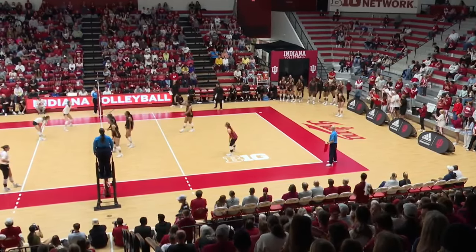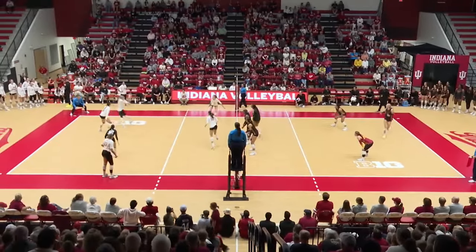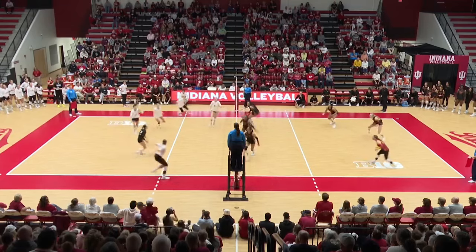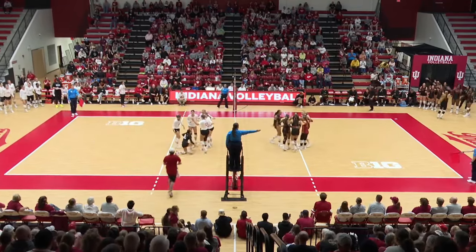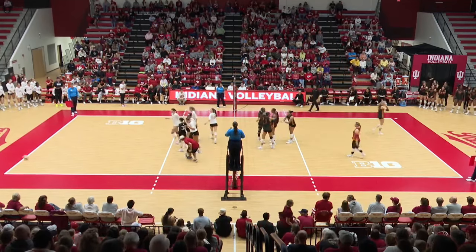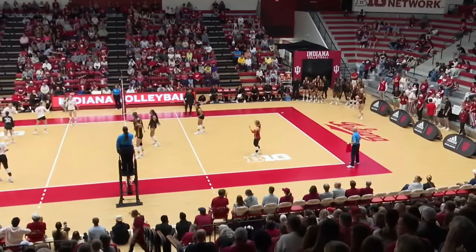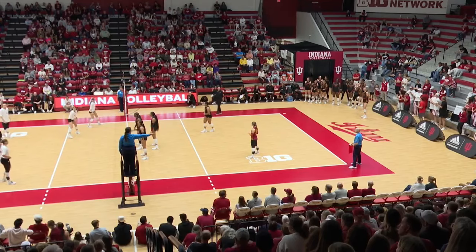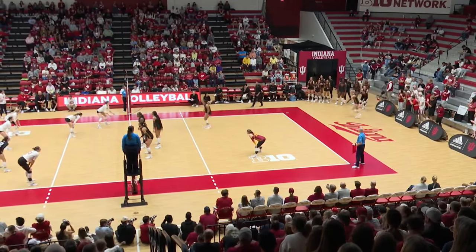And here's Batenhorst at the line. Batenhorst, the tallest player on the team at 6'5". Hayworth backs it for Tatum. That one's blocked by Fawina and Ariel. They combine for it, and Tatum's attack gets blocked at the net. And the blocking prowess.